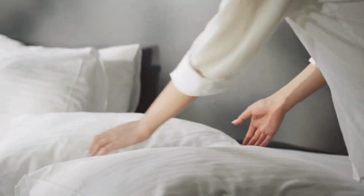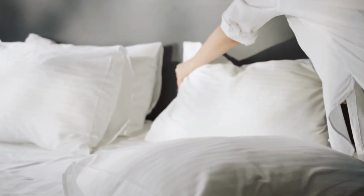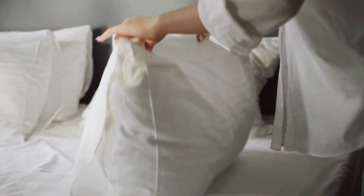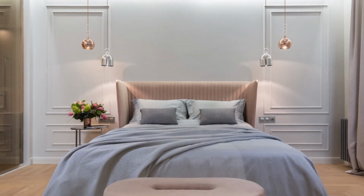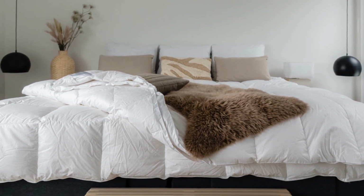If I had to pick just one change that makes the biggest impact, it would be updating the bedding. Your bed is the focal point of the room, and fresh, crisp sheets paired with a new duvet cover in a light and inviting color can instantly revitalize the space. The best part? It's a simple update that doesn't require a huge investment but makes a noticeable difference.